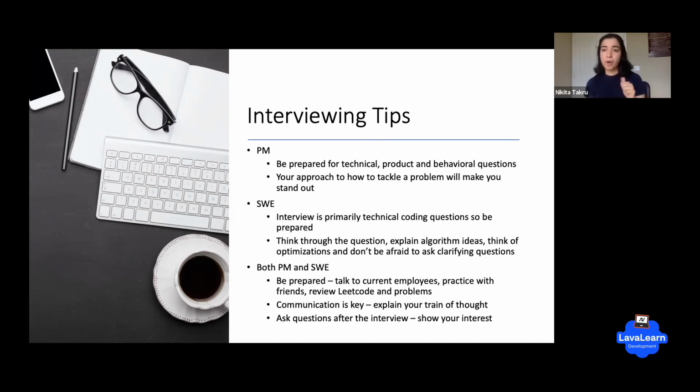And then finally, for both PM and SWE recruiting, be prepared. So this means talking to current employees, practicing with friends, and reviewing LeetCode problems before you go in. And then finally, communication is really important. So explain your train of thought as you go through a question. And the last thing is, after the interview, make sure you ask questions, show your interest. One thing I always like to ask my interviewers, can you tell me about your journey? Because not everyone reaches a company through the conventional route, and it's really interesting to learn somebody's story.